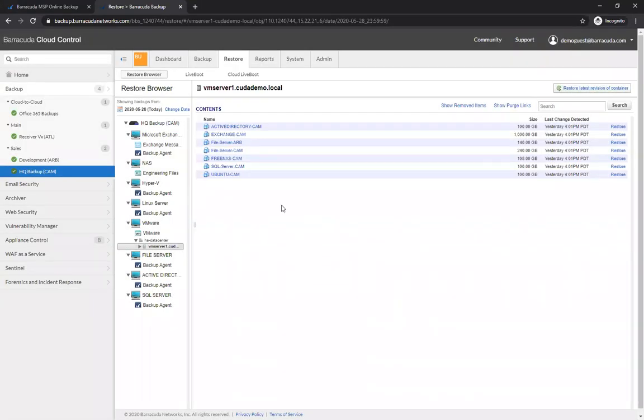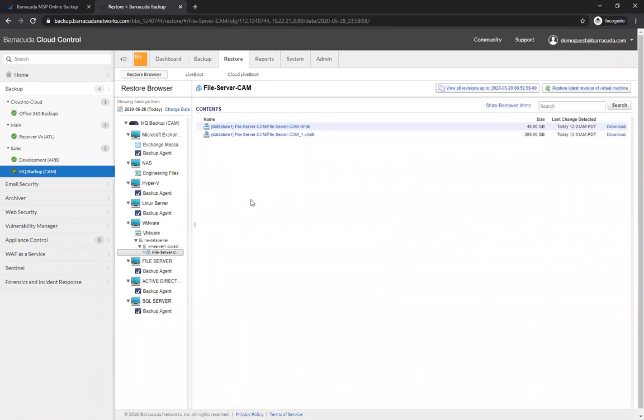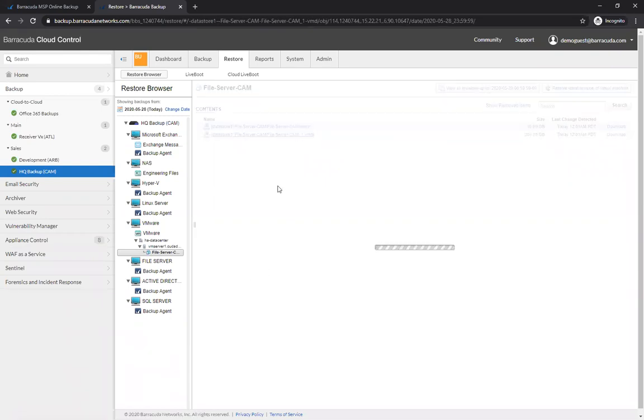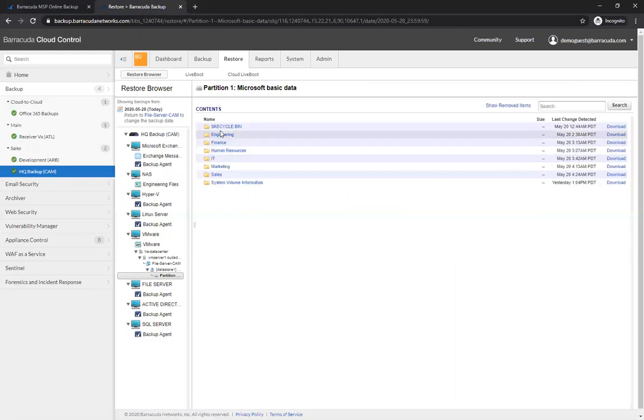Maybe it's a scenario where somebody just needs a file from a VM or something like that. So as we actually click through these VMs, it's on the back end, exposing the virtual disks and mounting them on the appliance for us. So we're able to go through and get object level recovery, file level recovery from VMs without having to run separate backups, which is nice.